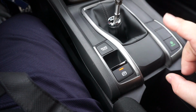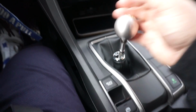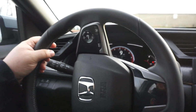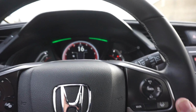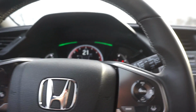Now, one thing that's weird that I got to get used to is the electronic parking brake. Put your foot on the brake, hit the button, lets the e-brake off, first gear. Very easy clutch to deal with. Good throttle response. Once you get the RPMs above 2,000, this thing really kind of shines.